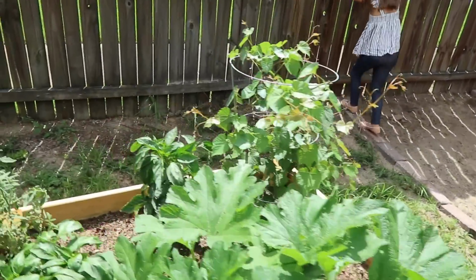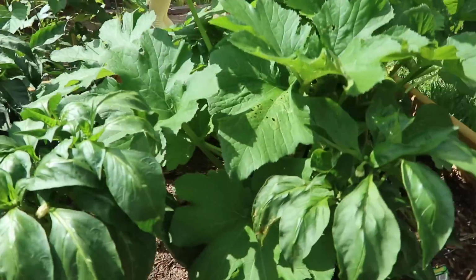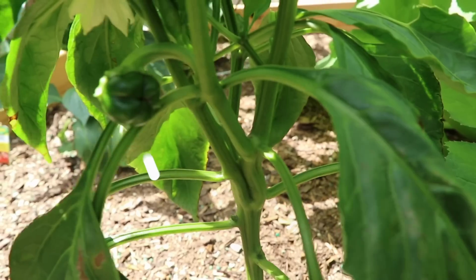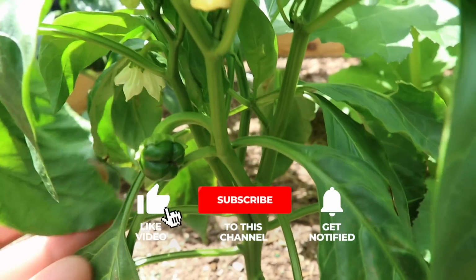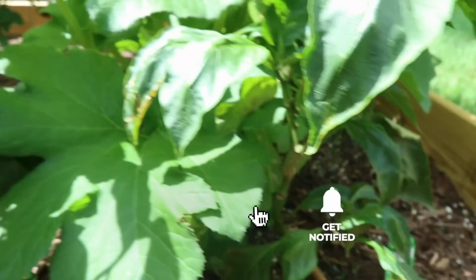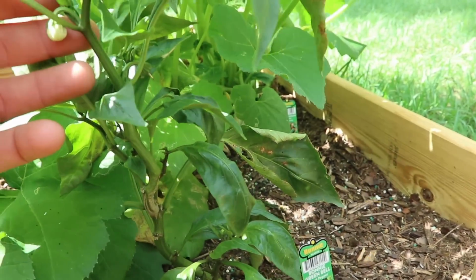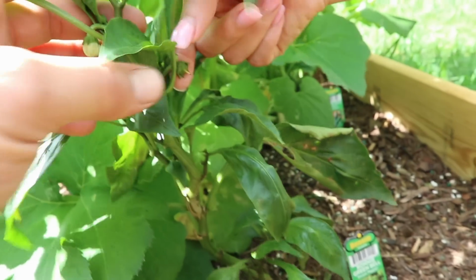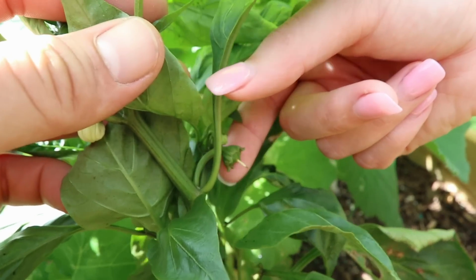I wonder if we have any of these yellow. Yeah. Oh, they are coming in. They're starting. Look. Oh, right there. Cute. This one's not yet. No, these are the buds, but they're not yet. Oh, wait, this one is. Look, it's starting. It's green. Ooh. That's gonna be so good.